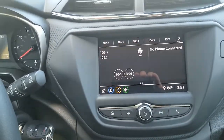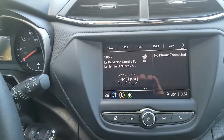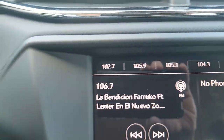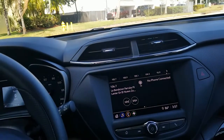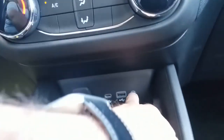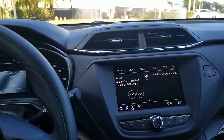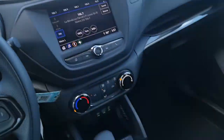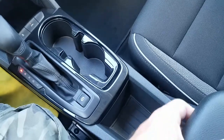When you go like this, you put it back on the same place there. So if you get a phone call or whatever, you'll be able to view who's calling you there. That's your memory on top for your stations. And this, I believe, has AM/FM auxiliary, which is down there on the bottom. You can plug in your phone here with auxiliary. And then, of course, I'm pretty sure it has XM radio available. So that's a nice feature, really nice. It's got a nice pocket there to store stuff in the middle.